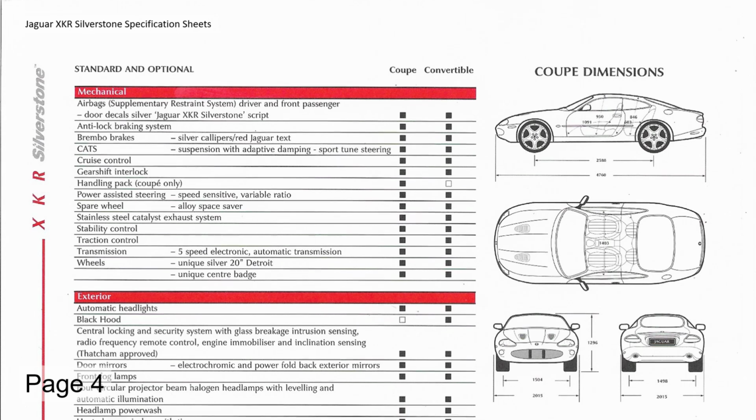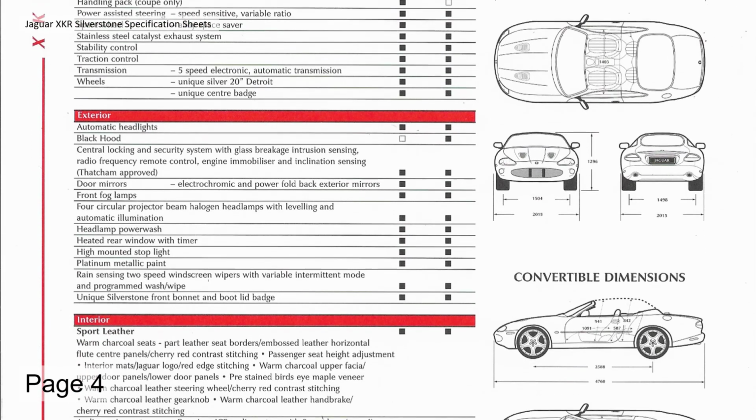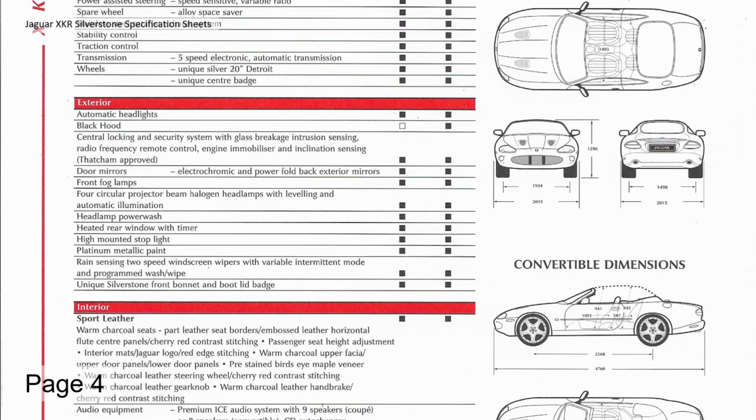The exterior then: automatic headlights, a black hood in the case of the convertible, central locking and secure system with glass breakage intrusion sensing, radio frequency remote control, engine immobilizer, and inclination sensing, Thatcham approved. Door mirrors, you get electrochromic, power fold exterior mirrors, they fall back. You can't tell when you look at them, but they do fall back.